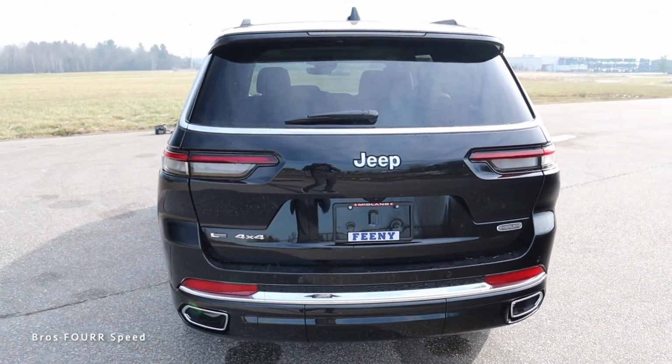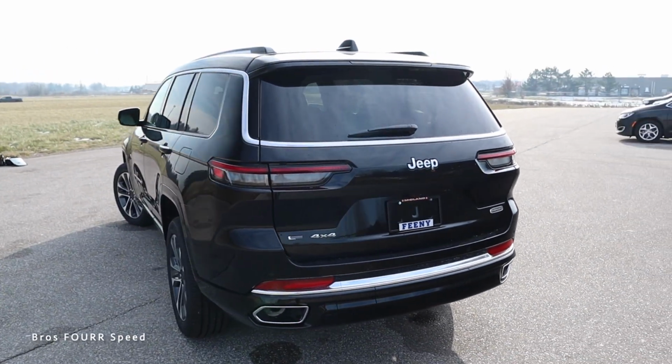Overall, the new Grand Cherokee really comes together to have a fantastic style. So there's a good look at the exterior with the 2023 Jeep Grand Cherokee L.